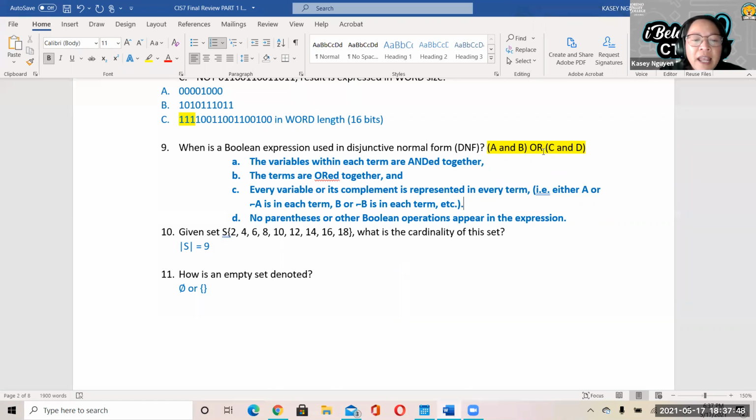Then in question 10, it goes over sets. We're given set S: 2, 4, 6, 8, 10, 12, 14, 16, and 18. It asks you for the cardinality of that set, which is the number of elements in that set. You count them up, and I have 9 elements. The way we denote cardinality is that we use the pipe, then the set name, and then another pipe. And that gives us 9.